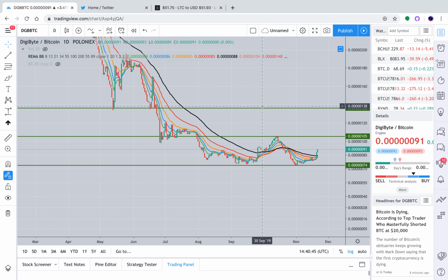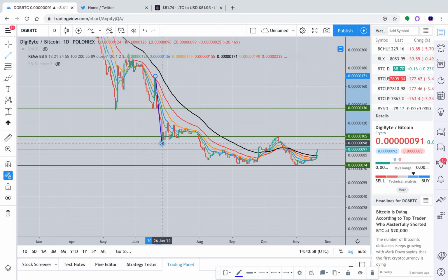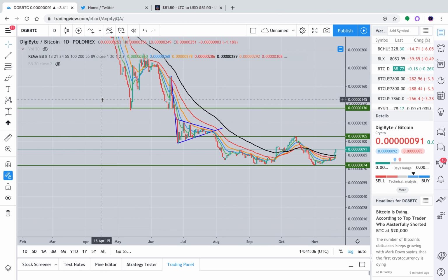So we formed this bottom here around 73, 74 sats. We're hoping that's going to be the bottom. We went over this bear pennant a few weeks ago in a couple of my last videos. We had a bear pennant that formed there. Our breakout target, we missed it by a little bit. Let's see what that target was.